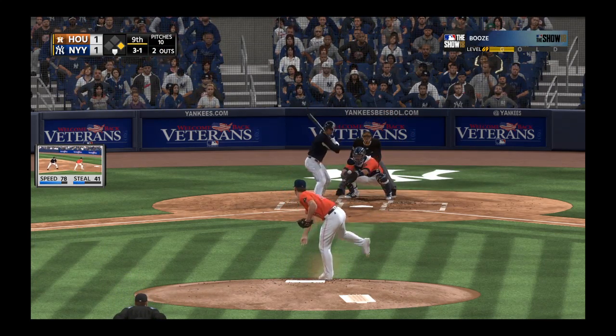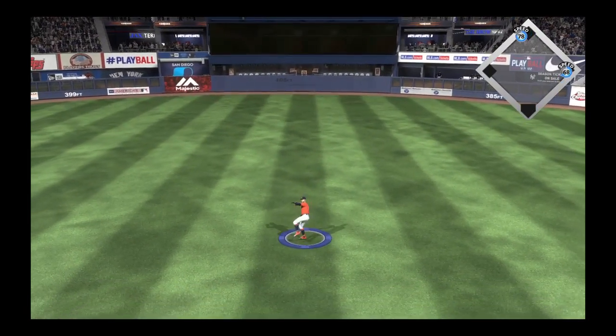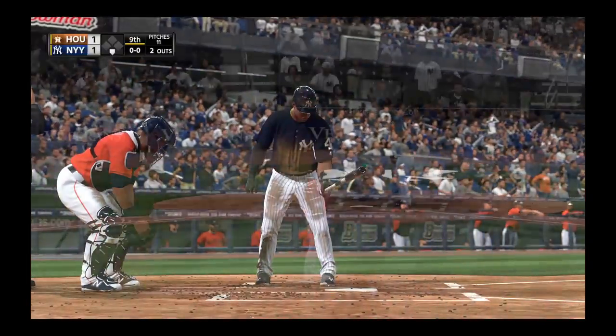That's a good pitch to lay off right there, that cutter inside. And that is a real tough pitch for hitters to lay off of. And a lot of times, if you do swing at that cutter in, you're going to end up with some firewood in a broken bat.